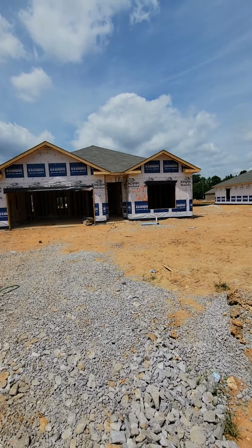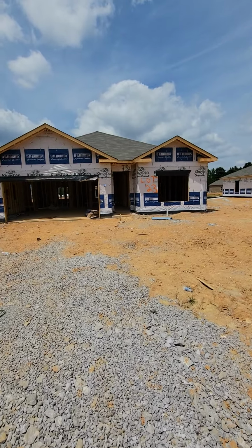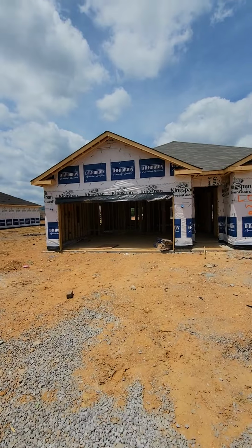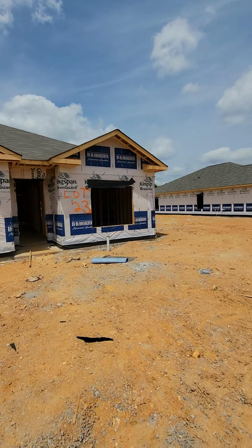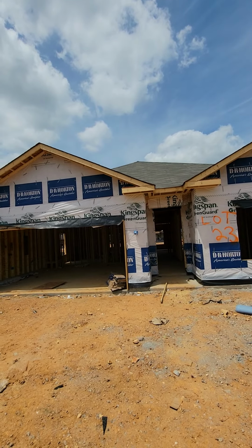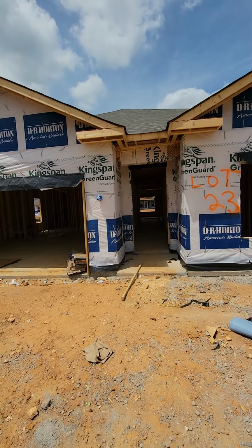Hey guys, this is lot 23135 Cave Springs Circle in Owens Crossroads. I just wanted to give you a look-de-loo at where the progress is. Those don't look like 30-year architectural shingles. I mean, it's gonna be a brand new roof, but just FYI.